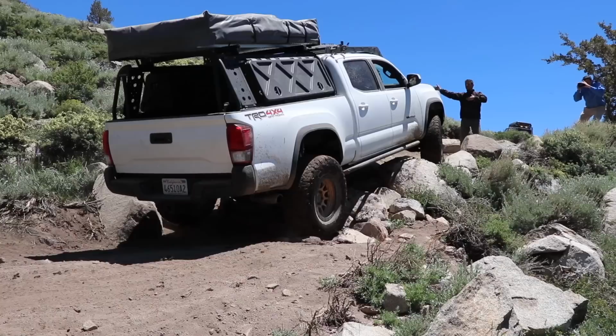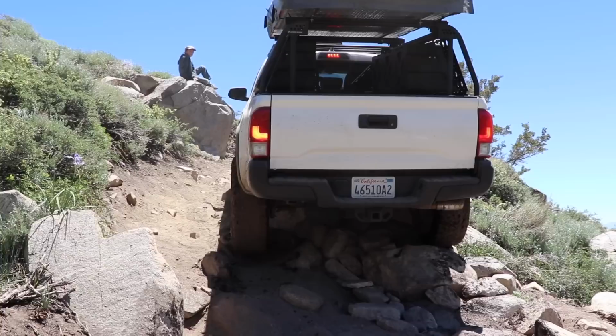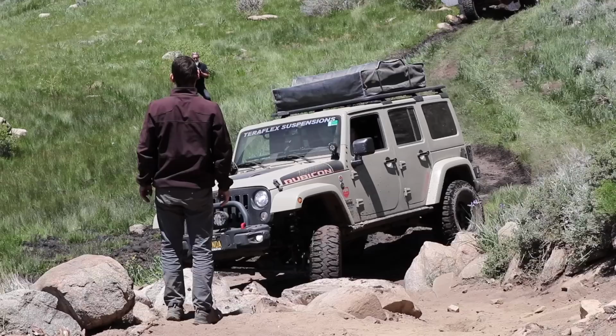I've got to mention that David's Tacoma and his driving skills really impressed me. Getting over obstacles like this is no easy task for most long wheelbase rigs. The first obstacle was technical and admittedly a little fun, and we all made it through with no issues.